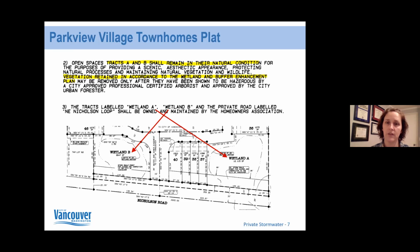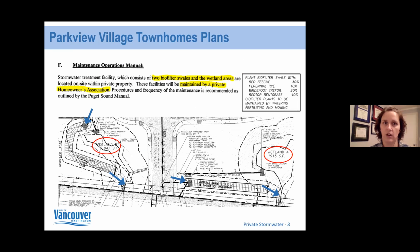So these tracts, wetland A and wetland B, are part of our critical areas requirements. They're considered natural areas, so they have to be maintained as open space, as natural areas. And within those natural areas at Parkview Village, there are swales. These are the same kind of grass swales that I was explaining before. There's an inlet, some kind of riprap or sediment control, and then grass, and then an outlet pipe. I've got some arrows here to show how the water moves through.